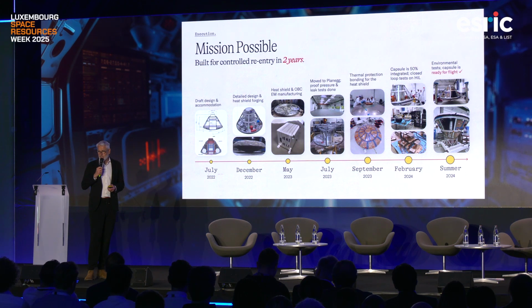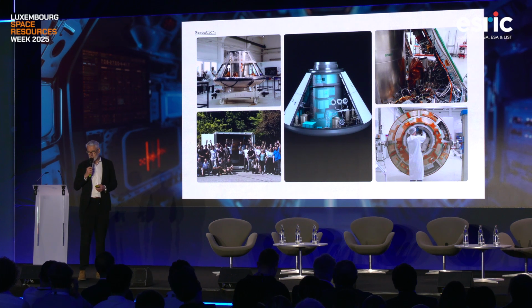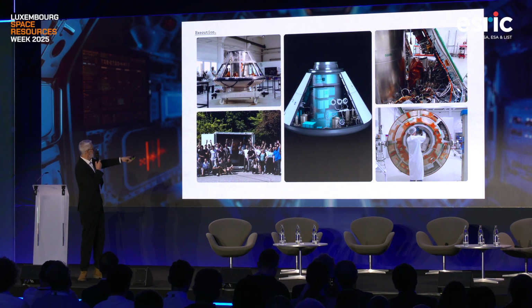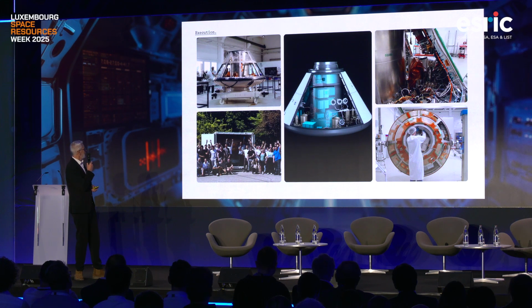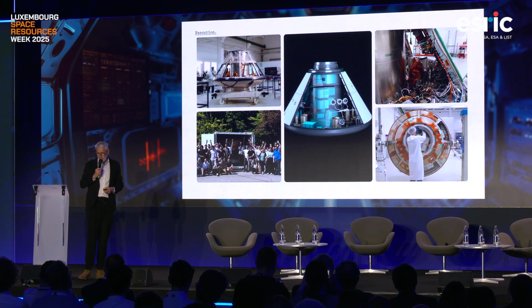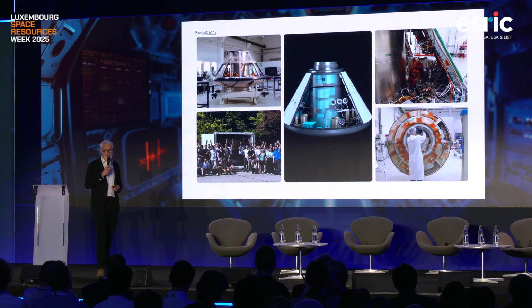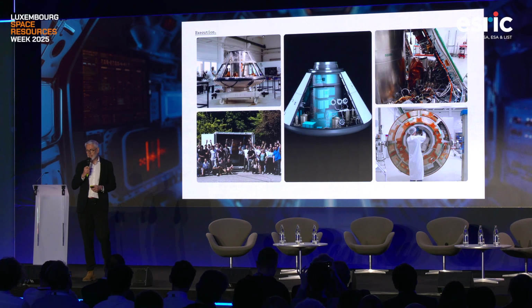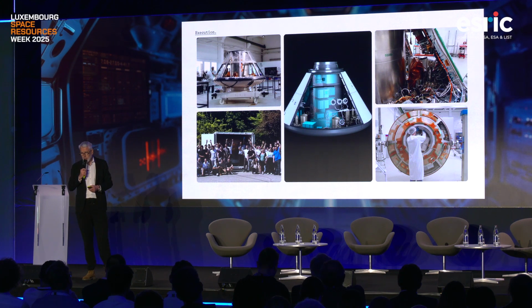This Mission Possible has the particularity to have customers on board, and we can see on the circle tube the different experiments we have on board. We are very proud to have both institutional customers like ESA, CNES, and DLR, and also commercial customers.